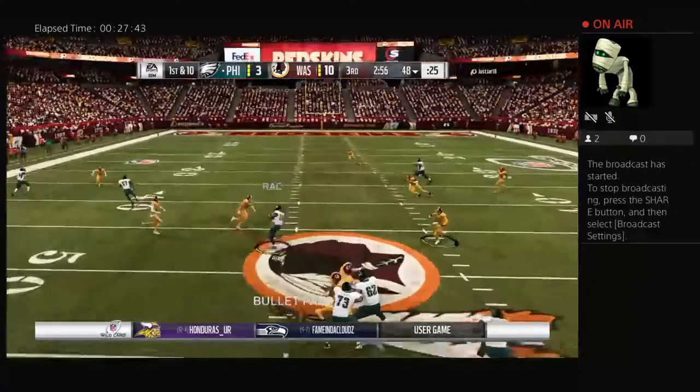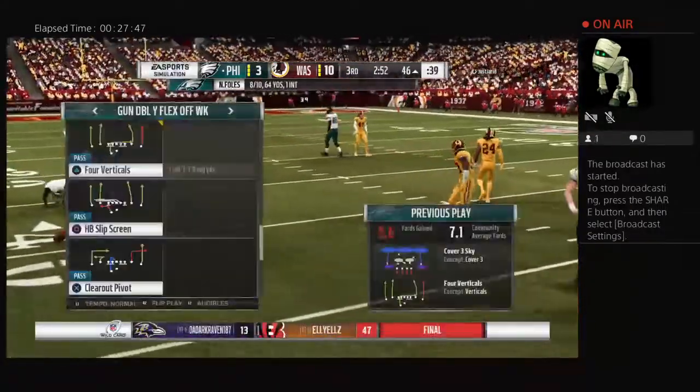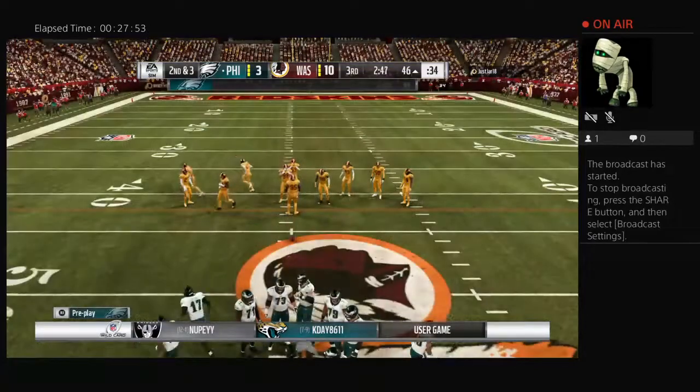Back to throw now on 1st down. Now he'll dump it underneath to his running back, complete. And he'll take it down shy of the 45 at the 46. Give him 7 on the play, and it'll make it 2nd down.